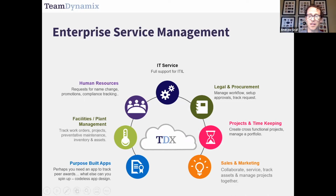And a lot of times it starts in IT and then it might move to human resources, right? That's another major area where requests are being fulfilled, questions are being asked. And then it just seems to move and permeate across the organization. And all these organizations have their own tech stacks too.